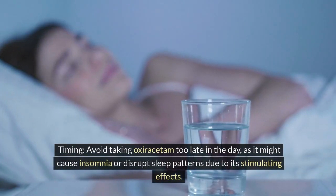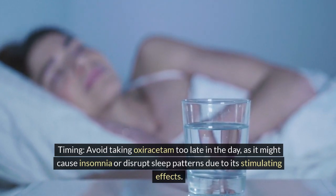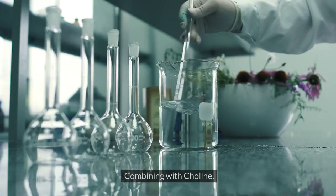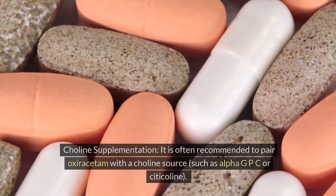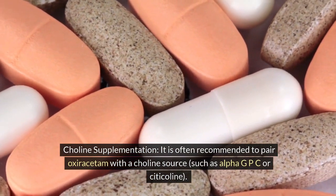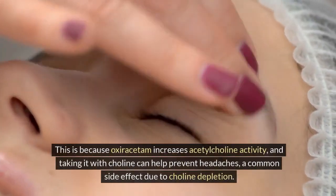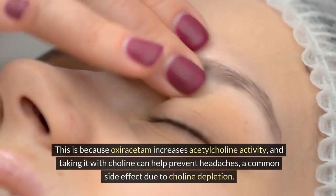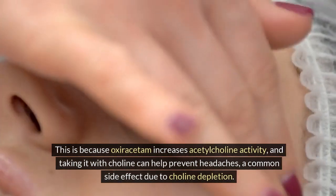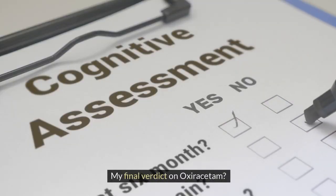Timing. Avoid taking oxiracetam too late in the day, as it might cause insomnia or disrupt sleep patterns due to its stimulating effects. Combining with choline. Choline supplementation. It is often recommended to pair oxiracetam with a choline source, such as alpha-GPC or citicholine. This is because oxiracetam increases acetylcholine activity, and taking it with choline can help prevent headaches, a common side effect due to choline depletion.